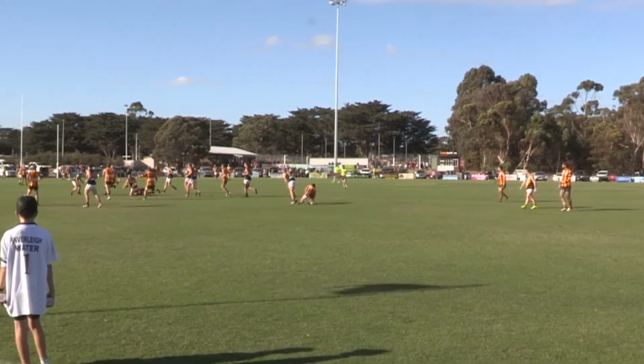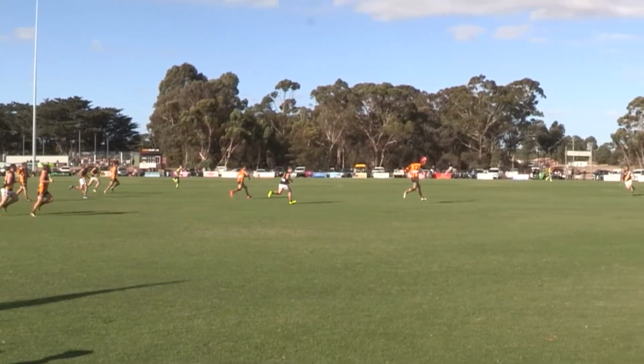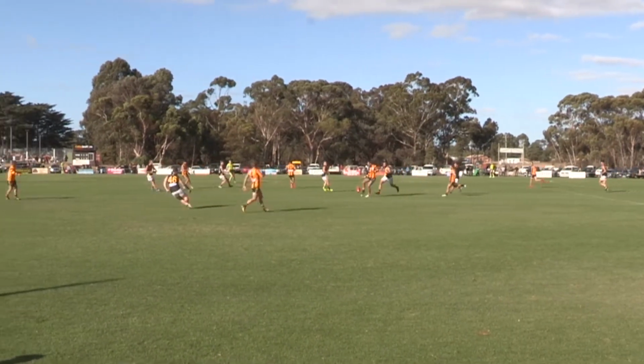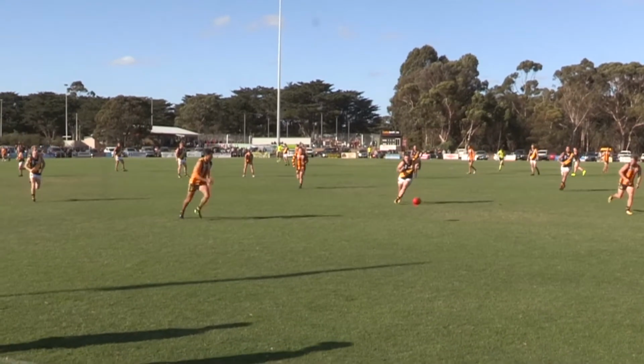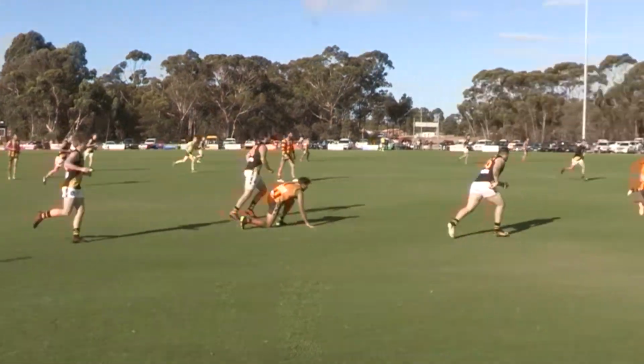Peters comes in. Oh, it's a throw. Throw it away. Hislop. Kick around the corner to centre wing. Hybens gets the little right foot kick to nobody in particular. Alford rides a bump, handballs it back. Missed Cations as the target.